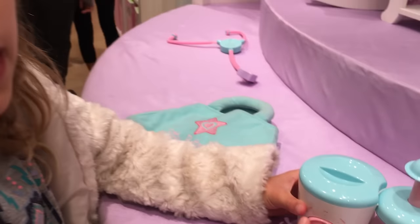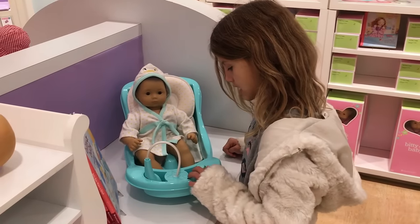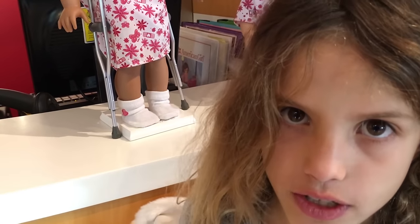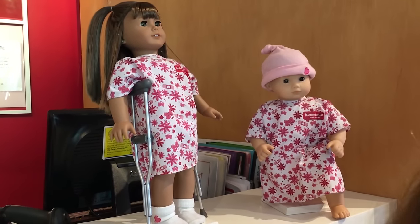This is the Bitty Baby area, this whole room, also the Bitty Twin. They even have a doll hospital, and it fits any doll, whether there's a broken finger or scratches, it can fix it.